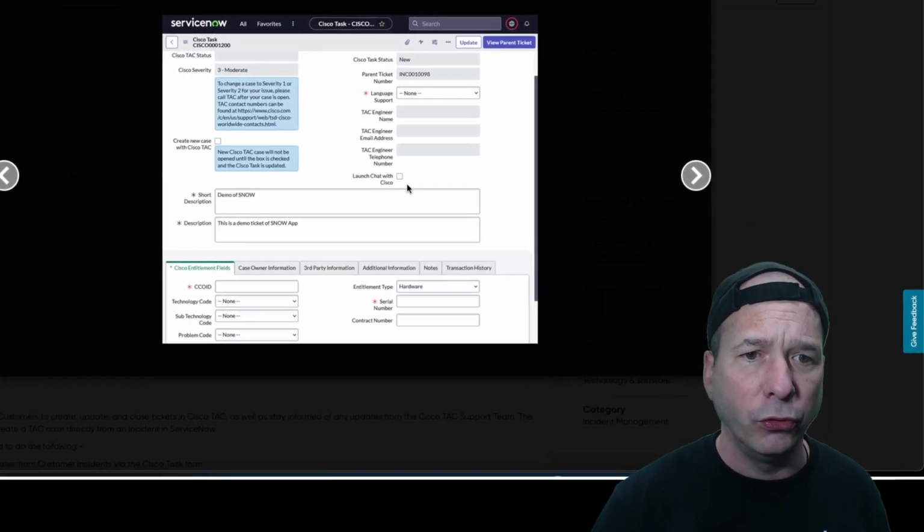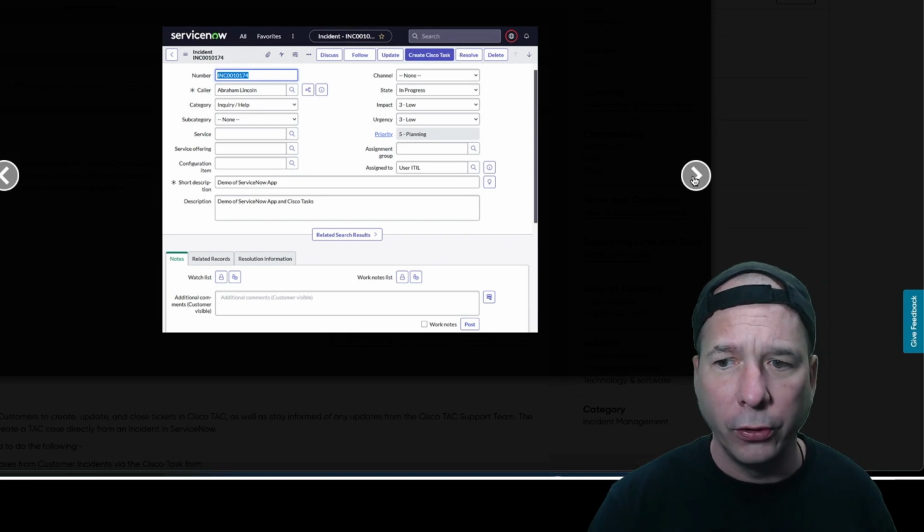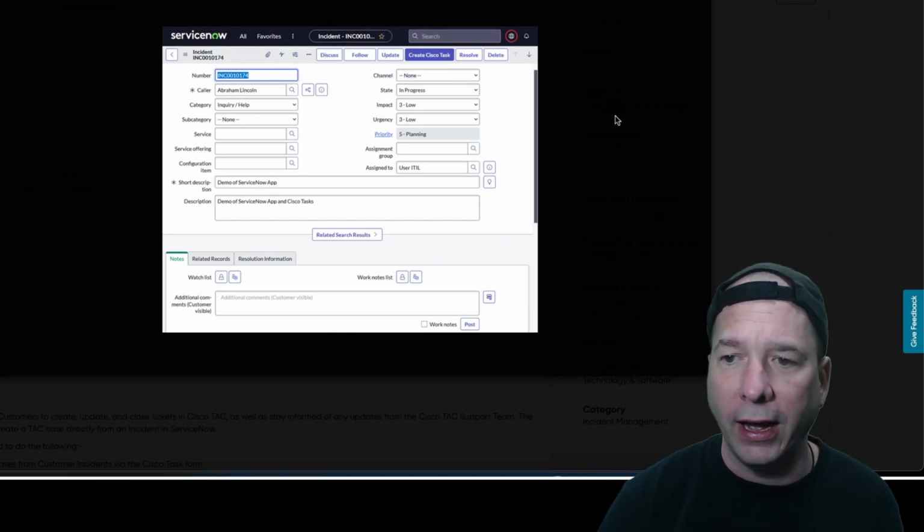Let's take a look at one of those. We've got a Cisco task form in the legacy UI, an incident form also in the legacy UI. I'll call your attention to the top. There's a UI action for create Cisco task.